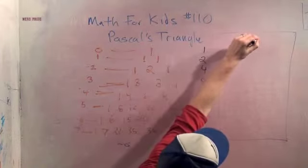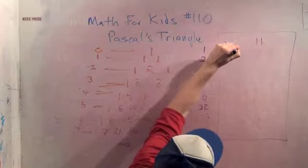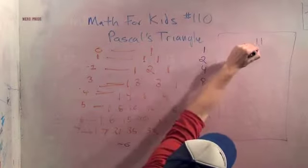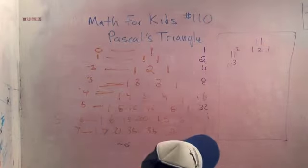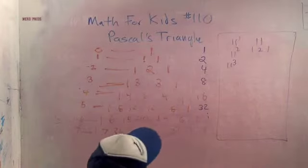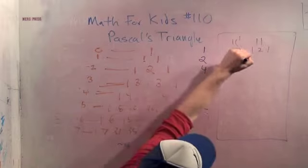So we know what the number 11 is. Do you know what 11 squared is? 11 times 11? 121. I don't know the powers of 11 that well. Well, let's see if we can calculate 11 cubed. What do you think 11 cubed might be? 1, 3, 3, 1. Interesting.